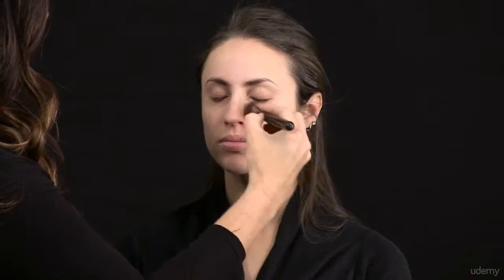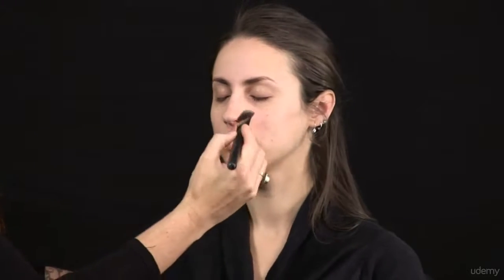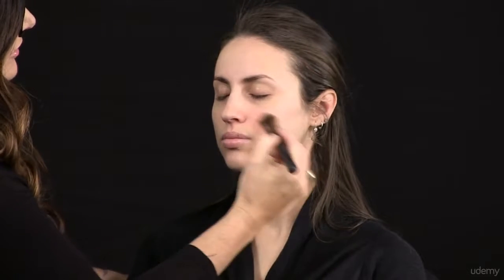With this primer, I can feel her skin getting nice and tight, so I know that this is working and it's filling in any pores. Not that she really has any, but you will get clients that have large pores or wrinkles, fine lines, and you want to fill that in as much as you can just to make the makeup nice and flawless.